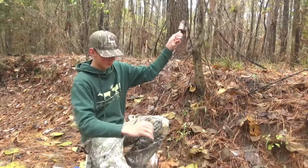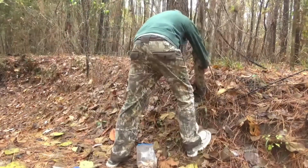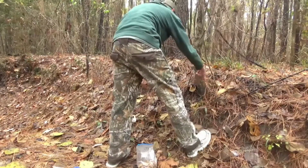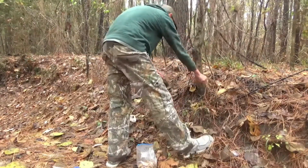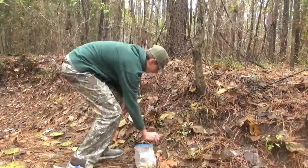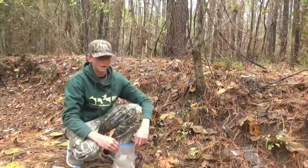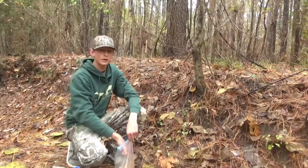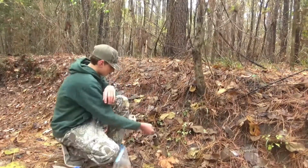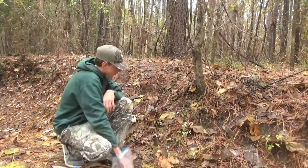Okay, so just do the same thing we did with that last one. We're just gonna put this one on this little tree right here on the creek bank. There you go. Stick it down as far as you can into the creek, because they're gonna be traveling right down here along the edges of the creek. And then just pour some dog food in there. Sprinkle some around.